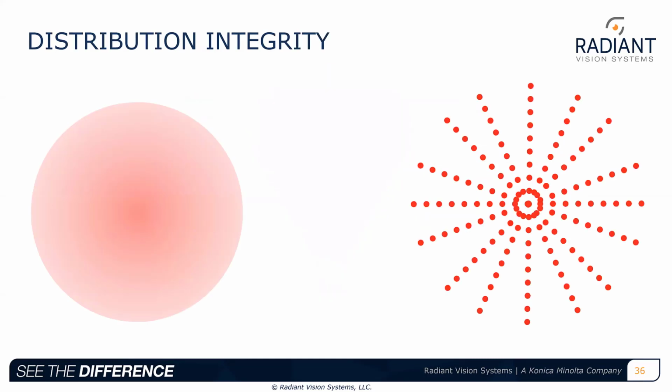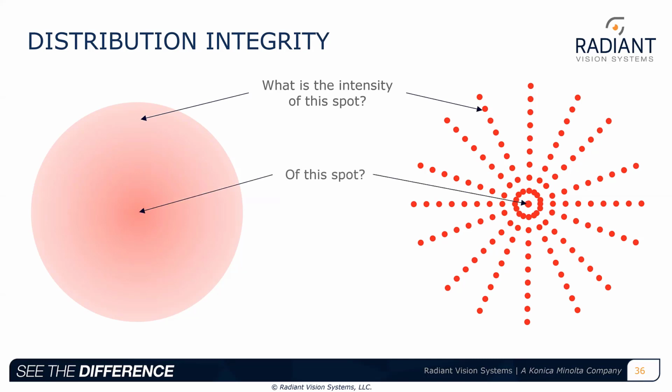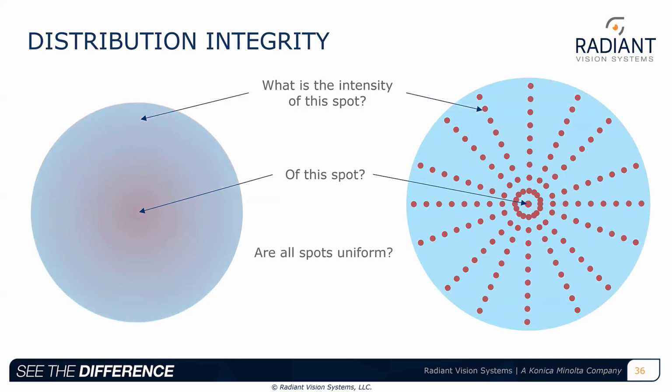The performance of a source also has to do with the integrity of the distribution. We may want to measure radiant intensity at one point in the distribution, or another. Performance can also be determined by the uniformity of a source. How does the radiant intensity change from place to place? Are there hot spots? What's the fall off of the intensity to the edge of the distribution area? For wider distributions, we're often looking for uniformity across a central zone where the intensity is generally at its highest.